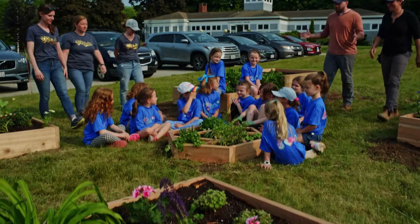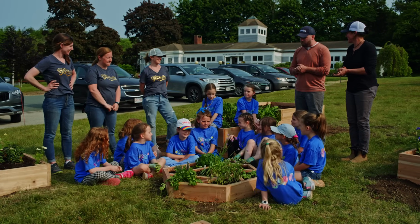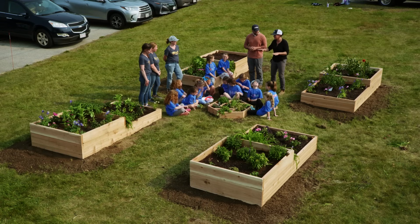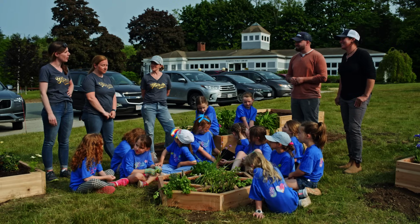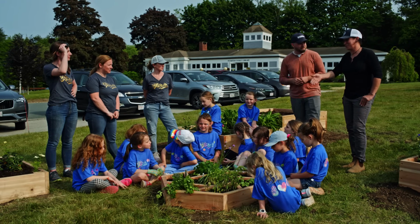All right, girls, what do you think? Awesome! Well, thank you so much for everything today. You guys were a huge help. And I really liked how you put everything and placed everything in the beds. You did a great job planting. Jen and Nate, we can't thank you enough for coming out and doing this for us. And when you see Tommy and Kevin, can you say thank you for us as well for the herb garden in the middle? We will. Absolutely. They did a beautiful job as well.